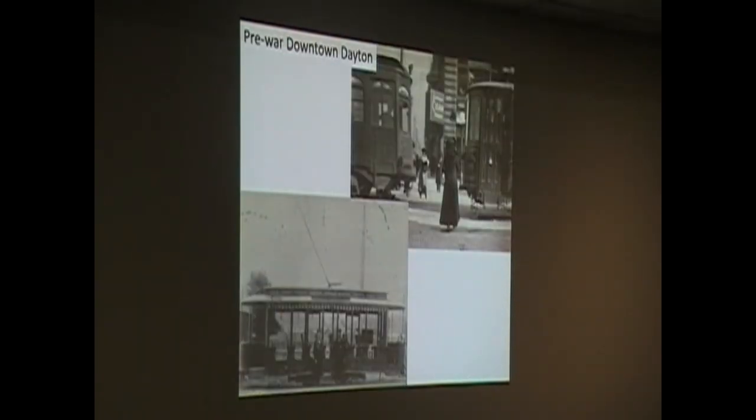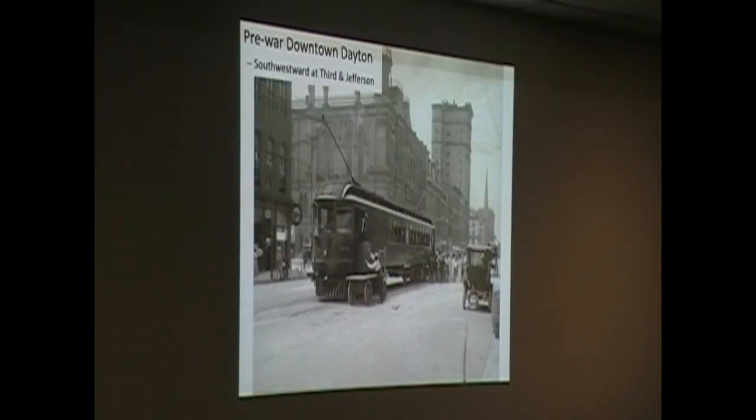Some more shots of pre-war downtown Dayton, a couple electric rail cars here. Here's one that ran out and served the VA Center west of town, I believe. Another nice view looking southwestward at 3rd and Jefferson Street. Note that this rail car not only was serving passengers, but also carrying freight. So they were kind of the UPS and FedEx of their day.